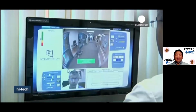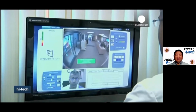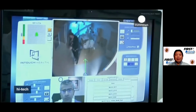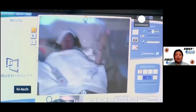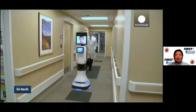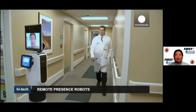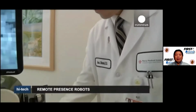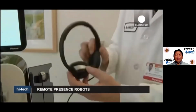A growing number of hospitals are using remote presence robots to expand access to medical specialists, especially in rural areas where there's a shortage of doctors. The physician can't touch the patient, but there's always a nurse or medical assistant on site to help if needed. I think that the technology enables us to be virtually present in the clinical environment.